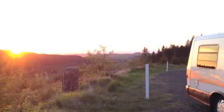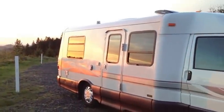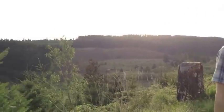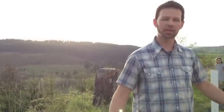Hello everyone, today's the 1-year anniversary of my family of 4 living in a tiny space, the Rialta, a 2000 Rialta QD Volkswagen. To celebrate our 1-year anniversary, we've come out here to beautiful Silver Falls State Park in Oregon, and we're having fun out here exploring and whatnot.